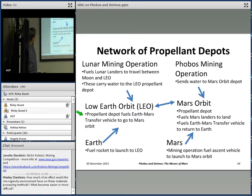So then we have a lunar mining operation. This mining operation will fuel up the lunar landers, which will then launch off the moon, travel back to low Earth orbit, carrying water, and then they will return and land on the moon to get another load. So the moon will fuel up those vehicles, and it'll also deliver water to low Earth orbit. We have a propellant depot in low Earth orbit, which then fuels up the spacecraft, the Earth-Mars transfer vehicle, which take the humans and all the other equipment to Mars.